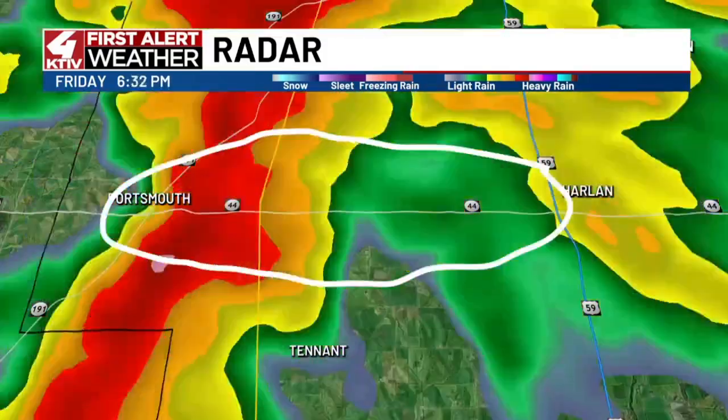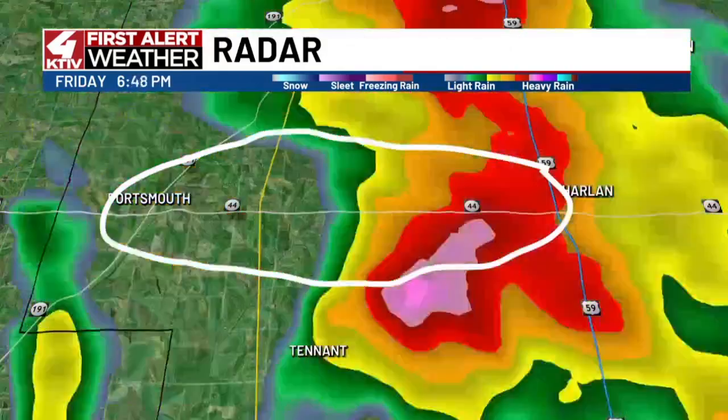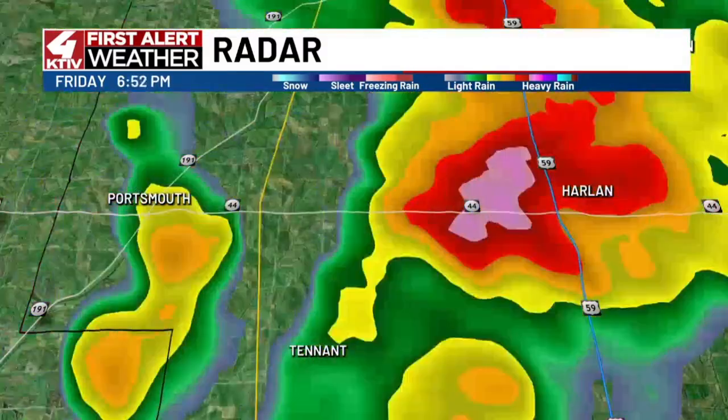And now they're just getting insult to injury here with a heavy thunderstorm going on just to the west of Harlan, moving through Harlan at this time, basically. So an unfortunate situation still going on down there, and we'll continue to wait to hear more of what we have had going on down that direction.